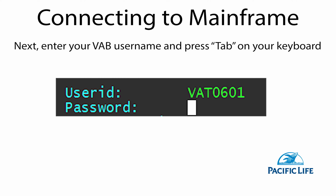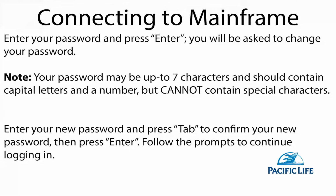Next, enter your VAT or VAB username and press Tab on your keyboard. Enter your password and press Enter. You will be asked to change your password. Your password may be up to 7 characters and should contain capital letters and a number, but cannot contain special characters. Enter your new password and press Tab to confirm your new password. Then press Enter. Follow the prompts to continue logging in.